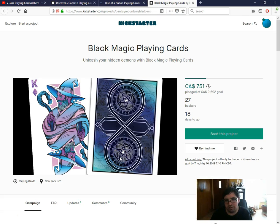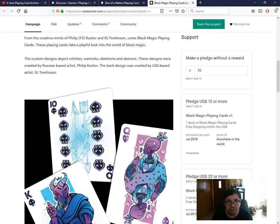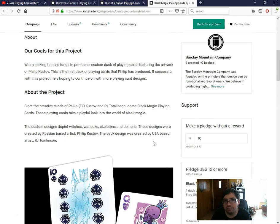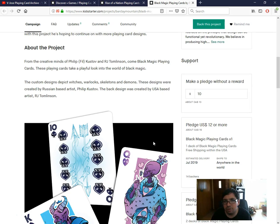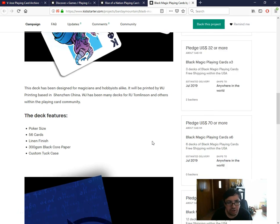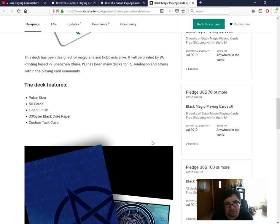The back design is not bad. And actually, she sent me this in an email asking for my feedback. The back design isn't bad. I'll give him that. The faces are kind of cartoony. I'm not sure if they're really my cup of tea. Interesting number cards. $12 US for one deck isn't horrible. It's linen finish 300 GSM black core paper stock, going to be printed by WJPC.